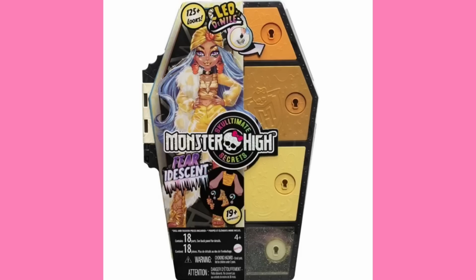And then Cleo also has a more limited color scheme. You guys know she sometimes has splashes of orange, and she still keeps that here. I like it. It works very well as her accent color. She's primarily wearing a yellowish gold. There is some white on her fur stole, and her hair is a very light blue.